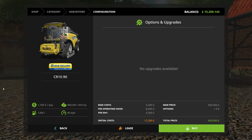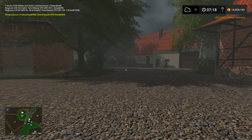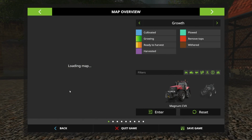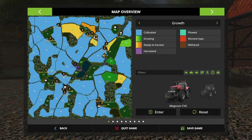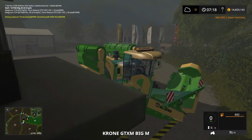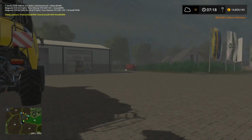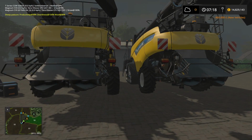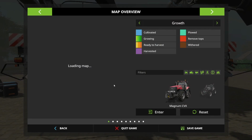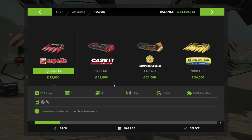Buy. I buy two. And just go to the shop. Not sure if I did buy two. Okay, down here. Yeah, bought two. Okay, so let's just buy. I don't want to run out of room. These headers take a lot of space.